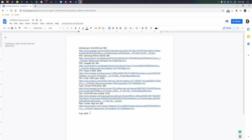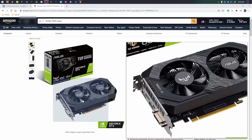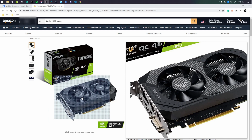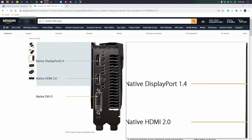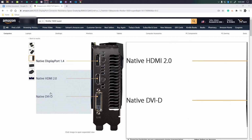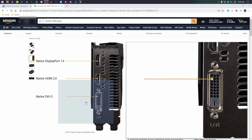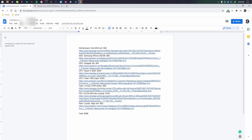So let's now upgrade our 1650 Super to a bigger size GPU to have better thermals. So let's do that right now. So after all the searching, we finally got to this Asus TUF 1650. This only powers 3 monitors, but this is actually not that bad. Has much better cooling than the Zotac, and has DisplayPort 1.4, HDMI 2.0 full size, and a native DVI, which is obviously going to be full size. So yeah, let's add this to our system. So after adding that to our system, our total is $996.